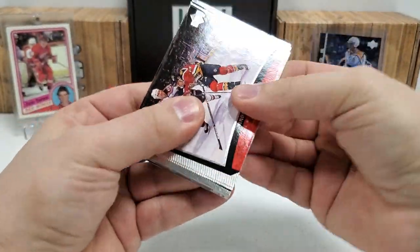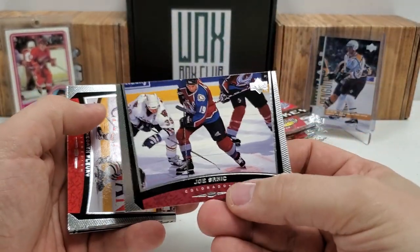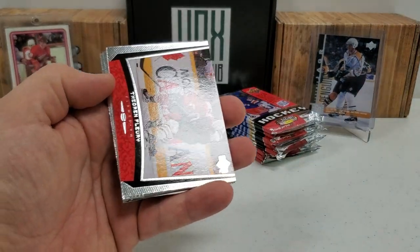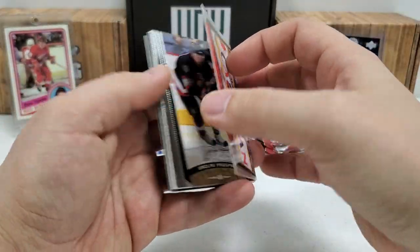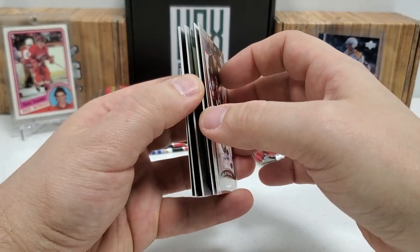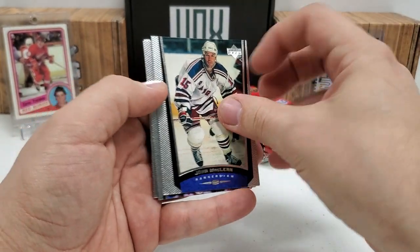Let's see, Radek Dvorak. This one's not stuck too bad. There you go, nice Joe Sakic. It's just a base card, but still, Joe Sakic. Those are the players that he's kind of hunting after for sure. Theo Fleury. Vaclav Prospal. Oh, come on. Give the card up. There we go. It's a face-off card. I was wondering what was holding me back. Big John McClain.